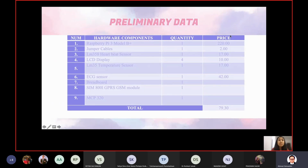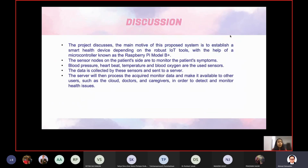computing diagrams. So moving forward, this is my preliminary data, where all the quantity and price and the total is given, and all the hardware components are listed. And moving forward, this is my discussion, where the project discusses the main objective of this proposed system, which is to establish a smart health device depending on robust IoT tools with the help of a microcontroller known as the Raspberry Pi Model B+.